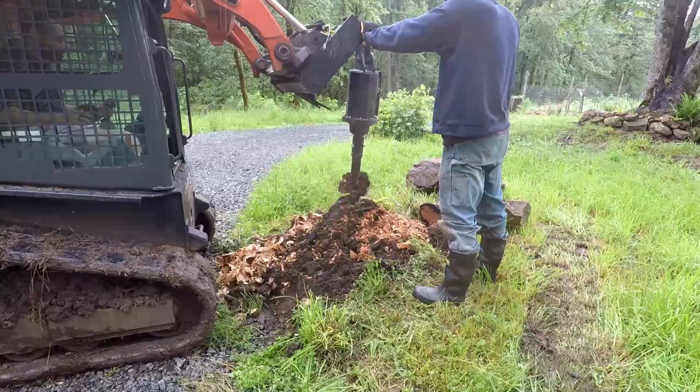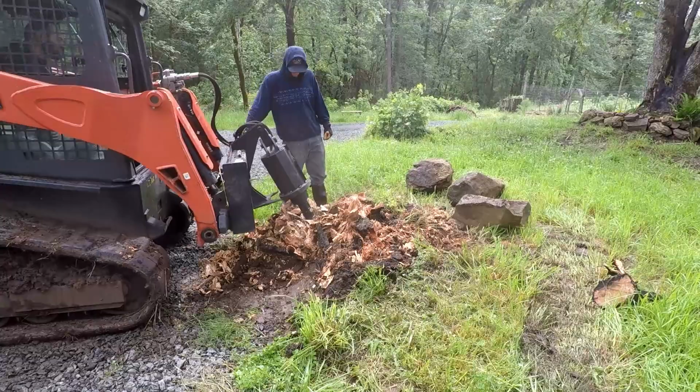We did some digging out of stumps with what's called a stump planer. I've got an auger drive for digging holes with the skid steer. And I got a bit that's made to dig into stumps. And it worked pretty good.